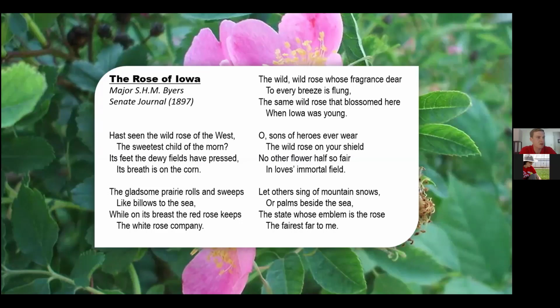Has seen the wild rose of the west, the sweetest child of the morn. Its feet the dewy fields have pressed, its breath is on the corn. The gladsome prairie rolls and sweeps like billows to the sea, while on its breast the red rose keeps the white rose company. The wild, wild rose whose fragrance dear to every breeze is flung, the same wild rose that blossomed here when Iowa was young. O sons of heroes, ever wear the wild rose on your shield, no other flower half so fair in love's immortal field. Let others sing of mountain snows or palms beside the sea, the state whose emblem is the rose, the fairest far to me.